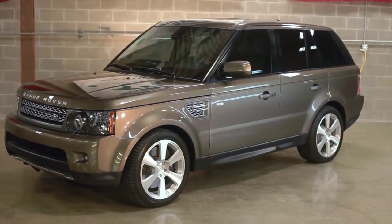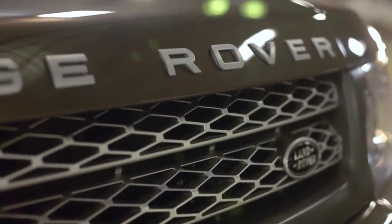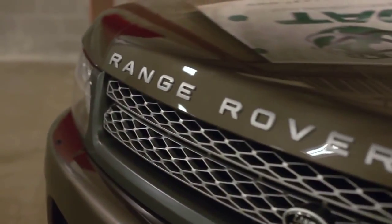Today we're here at Texas Armoring Corporation. We have our president and CEO, Trent Kimball. We've got a brand new Range Rover here. Trent, tell us a little bit about this car. All right, this is a 2012 Range Rover Sport. It's fully armored to defeat AK-47, M16 type weapons. It's valued probably about $300,000 after all the stuff that we've done to it. Well, let's go take a look and see what it's got.